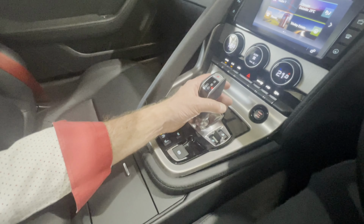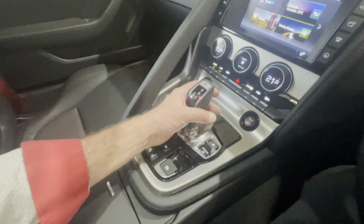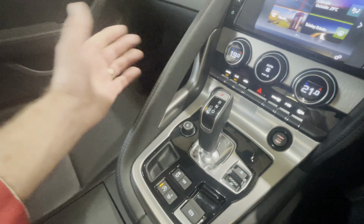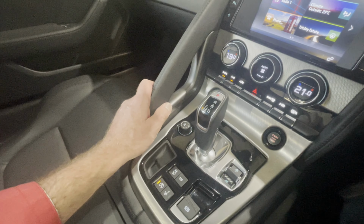Then we've got the beautiful shift stick, this gorgeous piece of design which falls so easily into the hand. It's a beautiful thing to hold and touch, with a trigger at the front so that we can select the different modes. We go into drive there like so, and then moving the stick sideways puts us into sport mode, and we can then shift up and down using the stick itself.